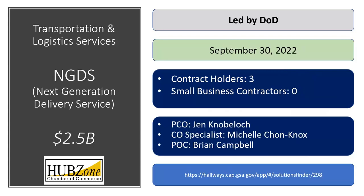This BIC is for domestic and international express small package delivery services and domestic ground small package delivery services. DoD's Transportation Command, or TRANSCOM, is a specialized buyer of transportation services at the global level, and they manage this contract. There are just 3 large prime contractors, as you can see, which makes sense, right? But they still have a small business obligation that you might be able to support with your core competencies, and I encourage you to reach out to them.